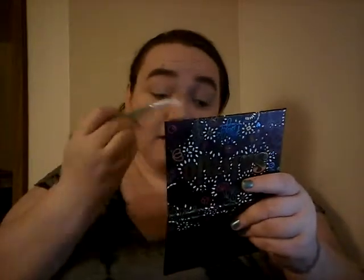I'm going to go in with this palette real quick just to use a shade in here to set my eyes, because that one doesn't really have one. There we go. And this is the palette that I just did tonight. Okay, and I just wanted to put it on really fast. And now I'm going to go in with this kind of brush, this has that white powder on it. And we're going with Kitten Fish.